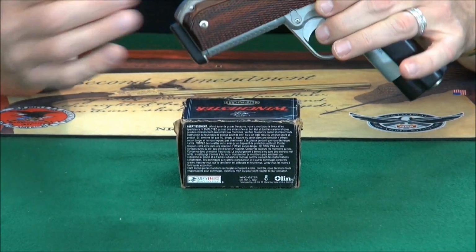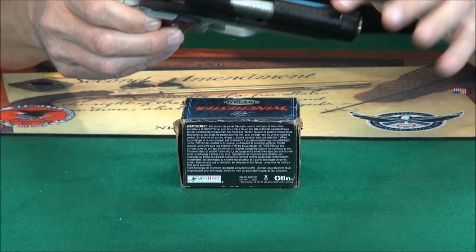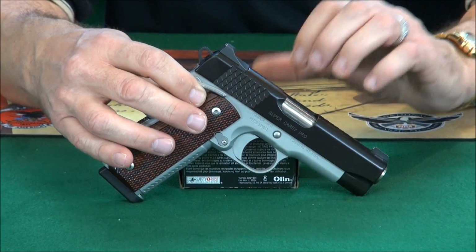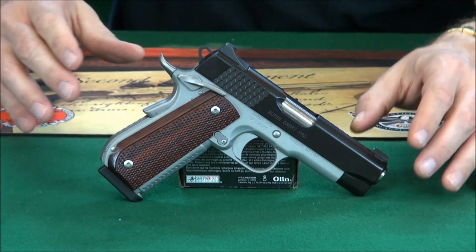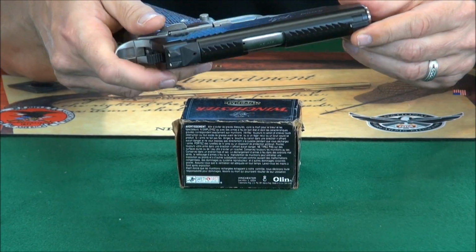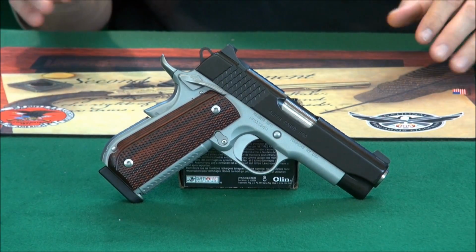I like the ambi safety, a lot. Material aluminum, I like that. I like the serrations on the top. If you're gonna spring and buy a Kimber, I'm not trying to spend your money, but I would get a custom shop one, just so you get all this attention to detail. They're just a thing of beauty, and they just shoot so perfect.